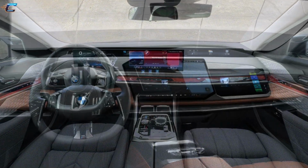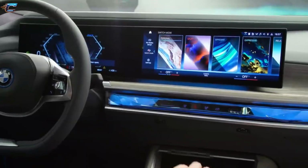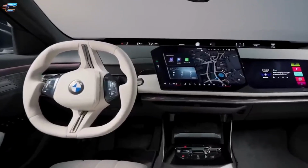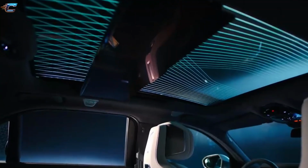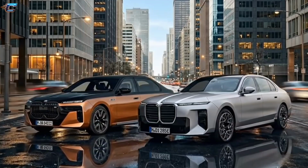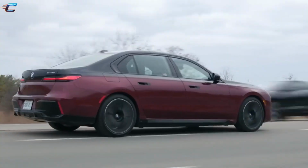So the difference is clear. 2026, separate screens, classic layout. 2027, bigger screens. Fully digital ecosystem. One feels like a luxury car with tech. The other feels like tech, built into a car. Now, design. This is where things get controversial.